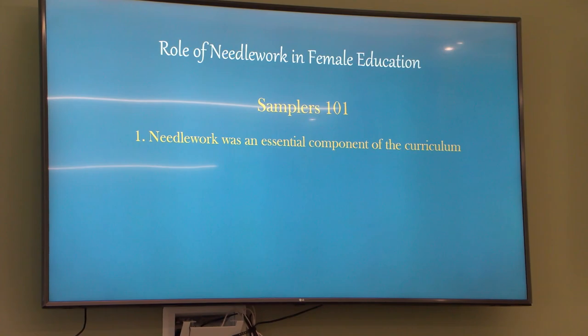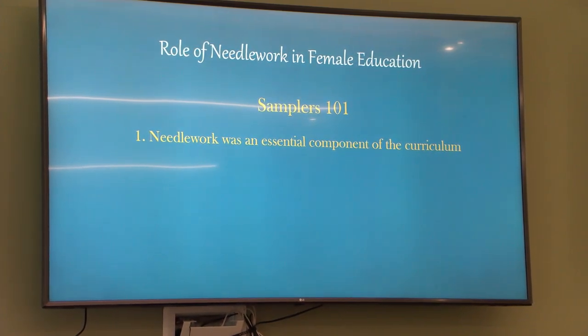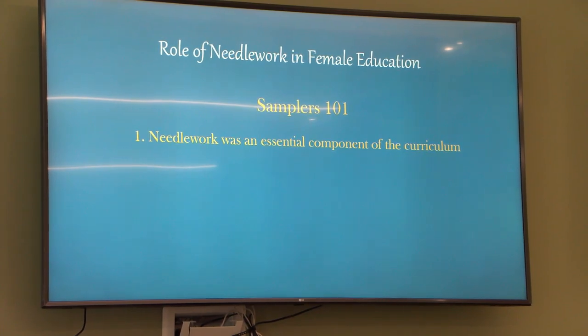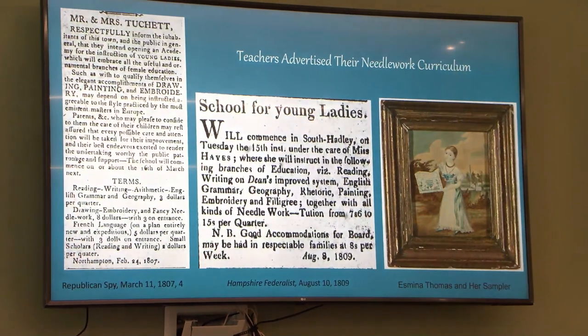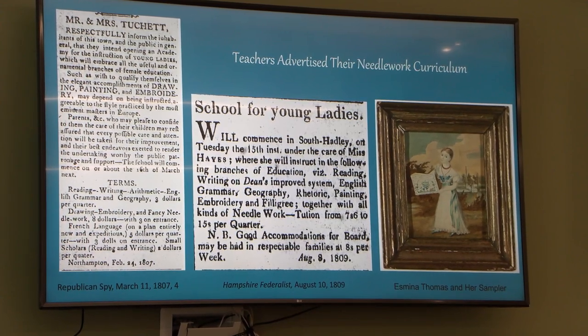So the first thing is that needlework was an essential component of the curriculum. The samplers that you're going to see in my presentation, the samplers over there, almost all of them were done in school. They're not done at home. They're not done at mother's knee. They're not done by a fireside. They're done in schools. And needlework was an absolutely essential part of the curriculum. For some schools and in some periods of time, it was not only essential, it was maybe the only part of the curriculum. I mean, just needlework, it was felt to be the essential thing that girls and women needed to know.